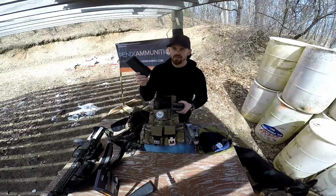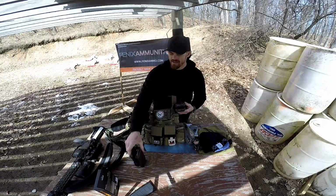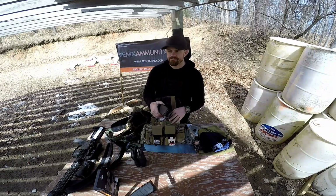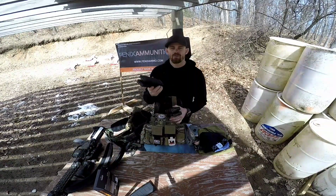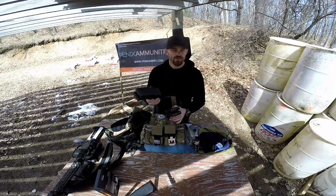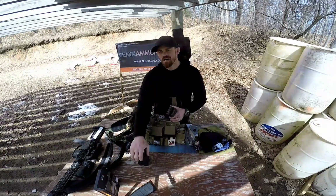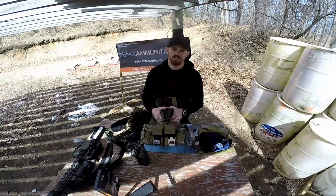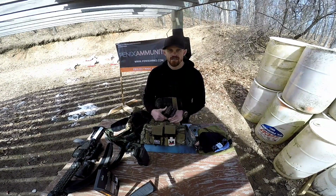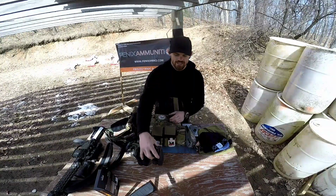I ran 1 coupled mag loaded with 77 grain Phoenix ammo for the long range stuff. It's like precision 223 stuff. We went out to 300 yards with a 10-inch target. That actually helped out so much. The wind picked up by the time I started shooting. I didn't start running till 3 o'clock in the afternoon. And then the other one, I just ran the regular 223 55 grain. Ran awesome. No malfunctions whatsoever.